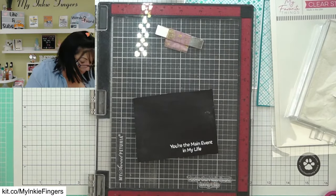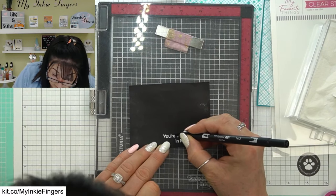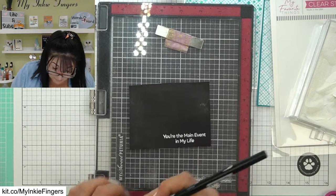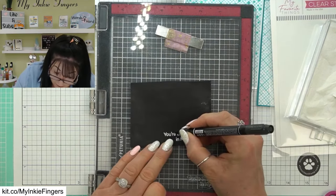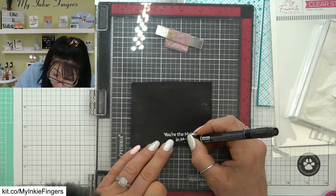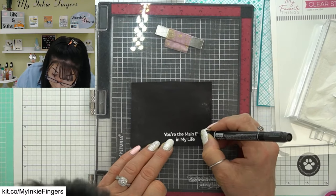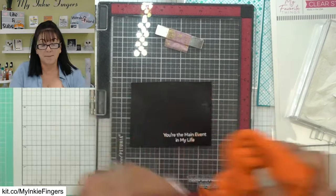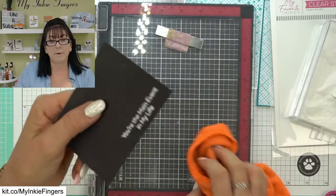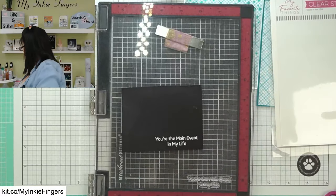I'm going to pull out my black Tombow marker, and I'm just going to put little tiny dots over top. No, I want the Stampin' Up! one. I find my Stampin' Up! one leaves more color behind than the Tombow does. So you just go over top those little areas where those happened. Okay, chamois. Wipe it off. It's just as black now as it was when I started. So that's all you got to do, just wipe it off with a chamois.